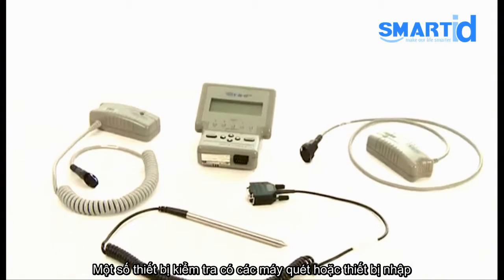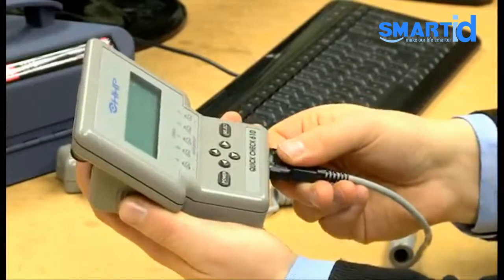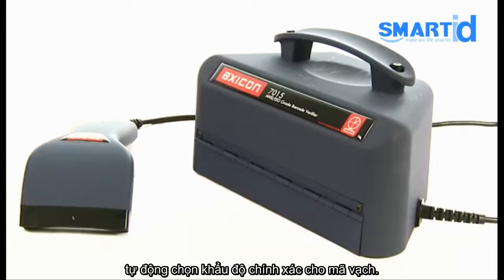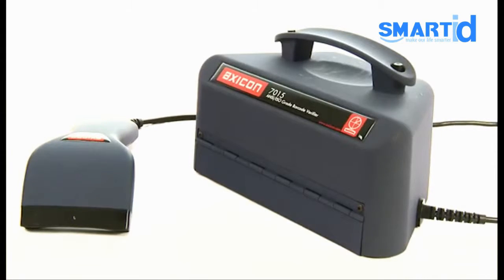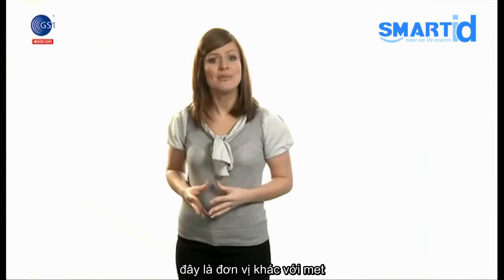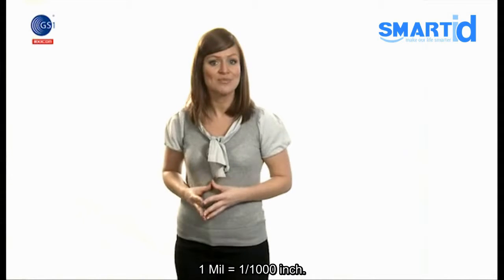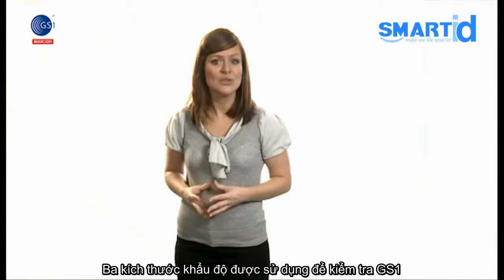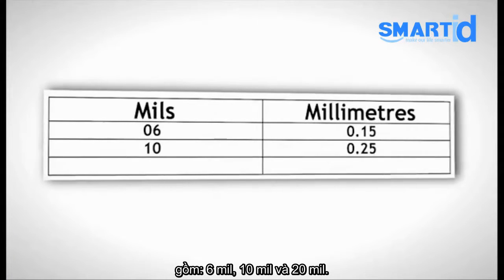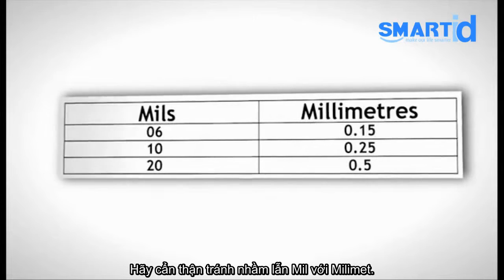Some verifiers have separate scanners or input devices that the operator changes as required. Others have fixed scanning devices that automatically select the correct aperture for the barcode that they're testing. Aperture sizes are expressed in mils. This is an imperial measurement, not metric. 1 mil is 1/1000th of an inch. The three aperture sizes used for testing GS1 linear barcodes are 6 mil, 10 mil and 20 mil. Be careful not to confuse mils with millimetres.